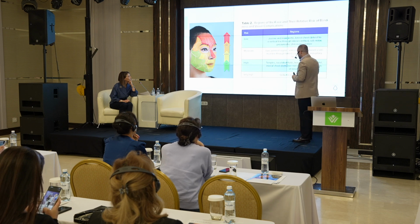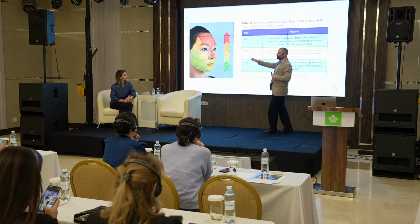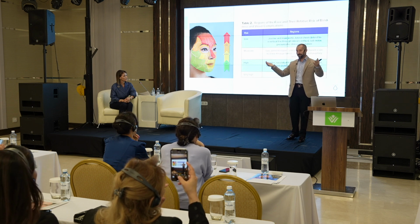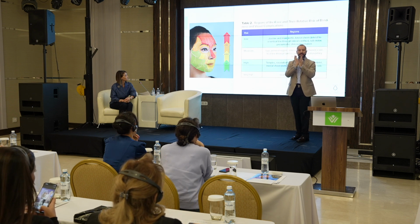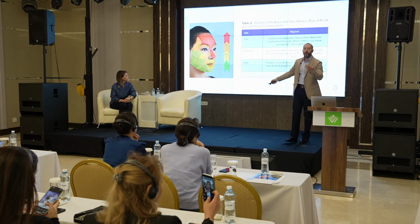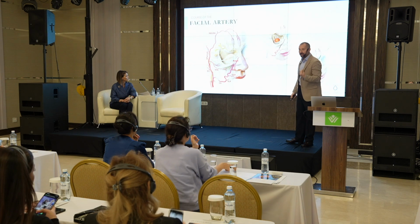As you see here, in our face we have different risk areas. If you look lower on the face, it is safer, though I will never say safe. When you go up, or more medially, it's more dangerous. If you go up to the glabella, nose and forehead areas, you can see very high risk areas. Let's talk about why these areas are more dangerous.